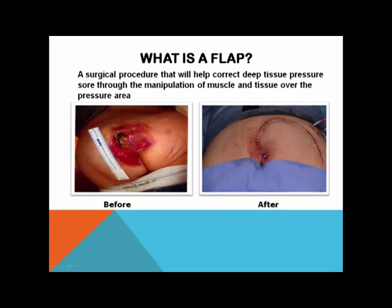So let's start off by talking about what a flap surgery is. A flap surgery is a surgical procedure that will help correct deep tissue pressure sore through the manipulation of muscle and tissue over the pressure area. Typically, the cost of a flap surgery is over $100,000. Therefore, it is very important for you to know the care that is needed to increase successful healing of your surgery.